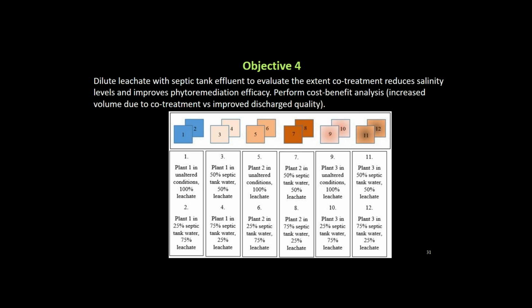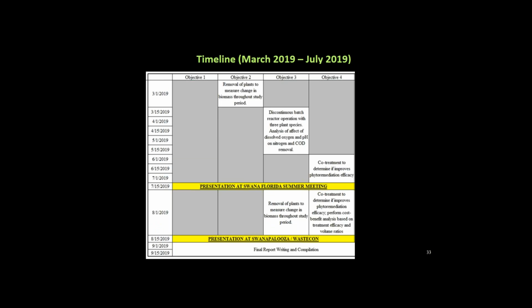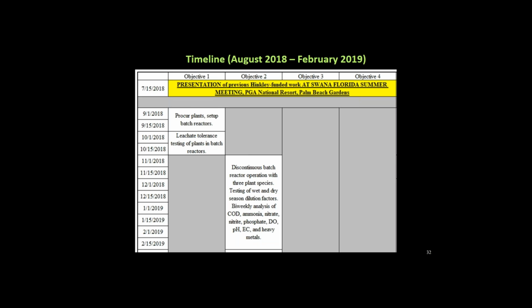If there's no suggestions for objective 4, then I think we'll probably just move forward as is, and we'll see how the different dilutions can affect not only the plant survivability, but hopefully some microbial treatment. That could be interesting to see. All right, so our timeline, we have a year to complete this study, and so far we're on track, although now we have 20 plants to test, so objective 1 will probably continue to go on for a while. But there's no reason why we can't start objective 2 now. We still need to do 100% leachate, but objective 2 will be coming along soon, where we're measuring the treatment of the leachate and those different constituents.